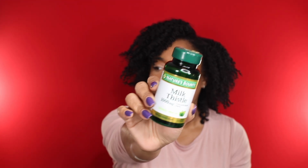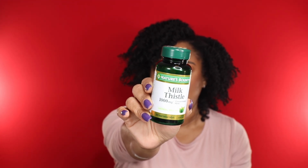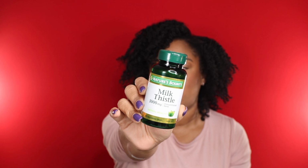This first one is the Nature's Bounty Milk Thistle, which is a supplement that I have mentioned to you all previously that really aids with my blood work. I take this in 1000 milligrams because I only have to take one. I was taking a different brand that had a smaller dosage, so in order for me to take the recommended daily dosage, I had to take multiples, so I wound up just moving over to this Nature's Bounty brand.